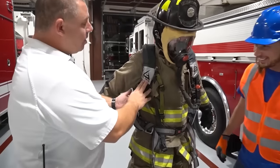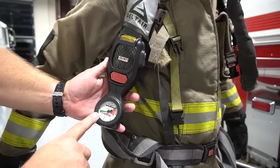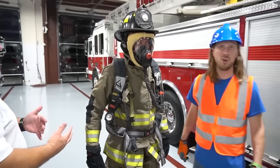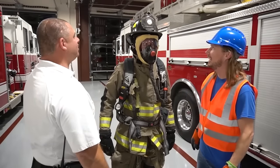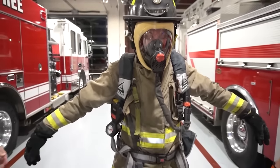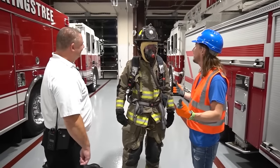He has his alarm right here, that it has a speaker built into it, and it shows how much air pressure he has in his cylinder. So this is very important whenever we're in a fire and working. Yeah, right? You gotta breathe whenever there's all kinds of smoke out there. That's right. Then of course he's wearing his helmet, his flash hood, his coat, trousers, gloves, and his boots. All of this protects us, ready to go. Go fight a fire now, right?